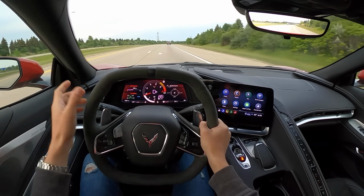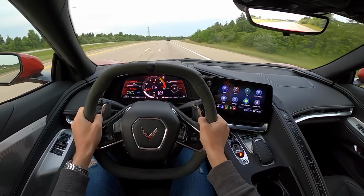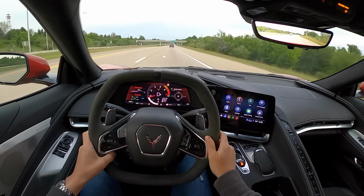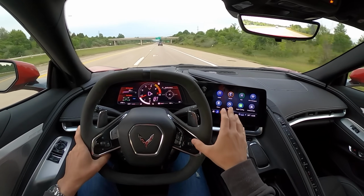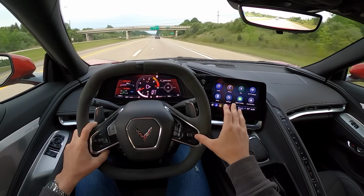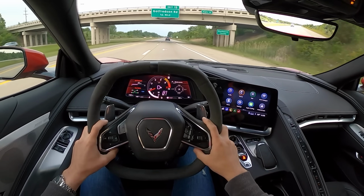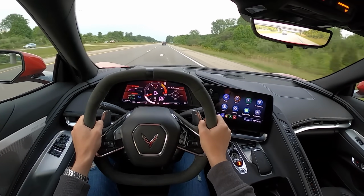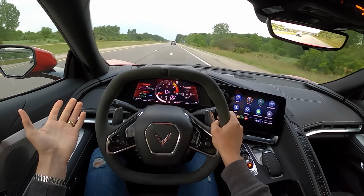And with this track alignment, I think it really just takes the car to the next level. Add in all the performance bits, the stickier tires. Some people have said that the standard Corvette with the Michelin all-season tires tends to be a little bit more fun just because you can chuck it around a little bit, slide it around some corners. There's a little bit less grip. And sometimes I tend to agree with that.